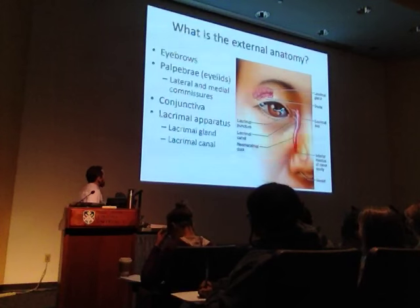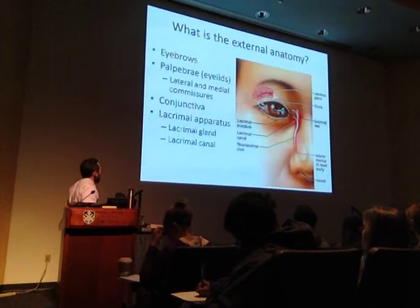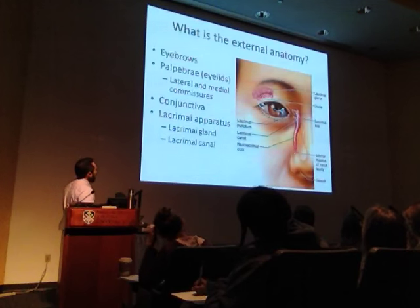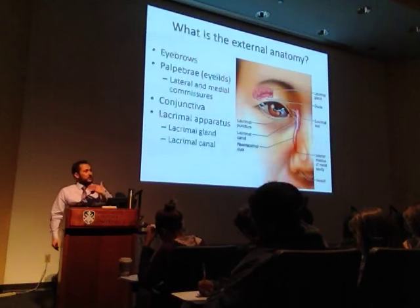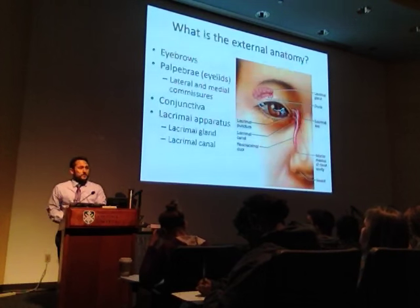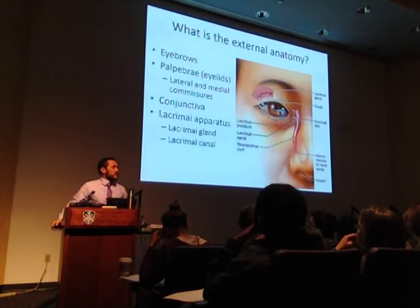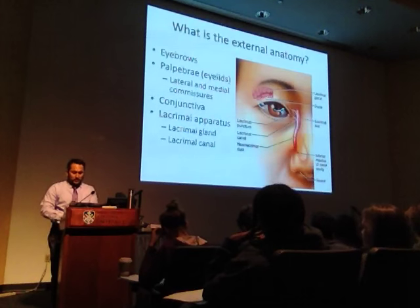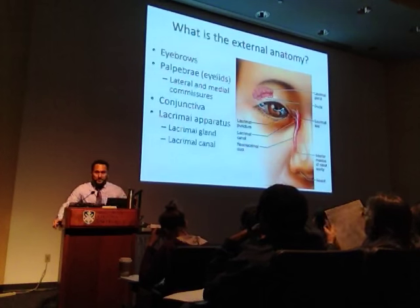The lacrimal apparatus consists of both the lacrimal gland as well as the lacrimal canal. So the lacrimal gland here as well as the lacrimal canal. This is the lacrimal apparatus. Again, every time you blink, you have a tear that crosses over that's full of not just saline fluid, but also many different types of enzymes. And those enzymes help to combat many of the bacteria that you will bring into the eye because it's a moist mucous environment.